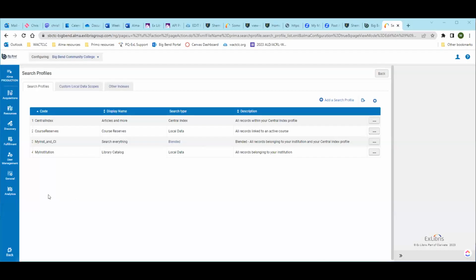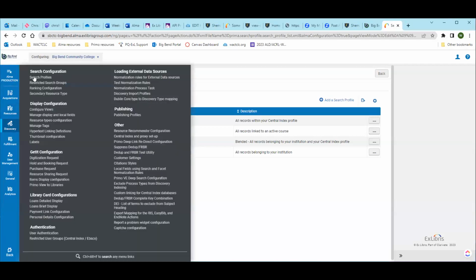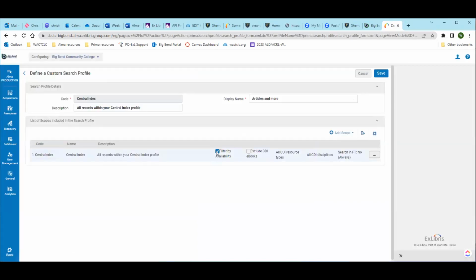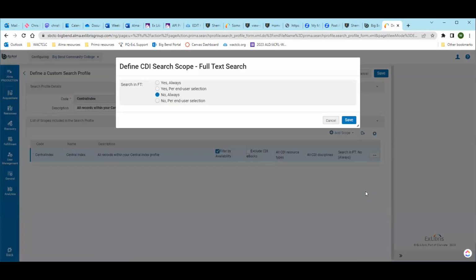Okay, so I think this is the right place, and you'd probably want to test this either in the sandbox or in maybe one of your configuration views. But okay, so let me share. So configuration, discovery, search profiles, and then if you go to this central index one and you do edit, you've got this filter by availability, and then you can also do the edit full text search configuration. So like what it's including and what toggling it's allowing.